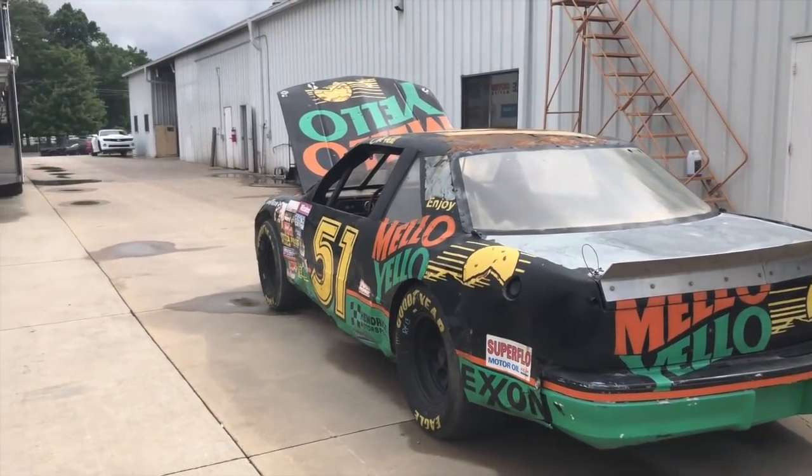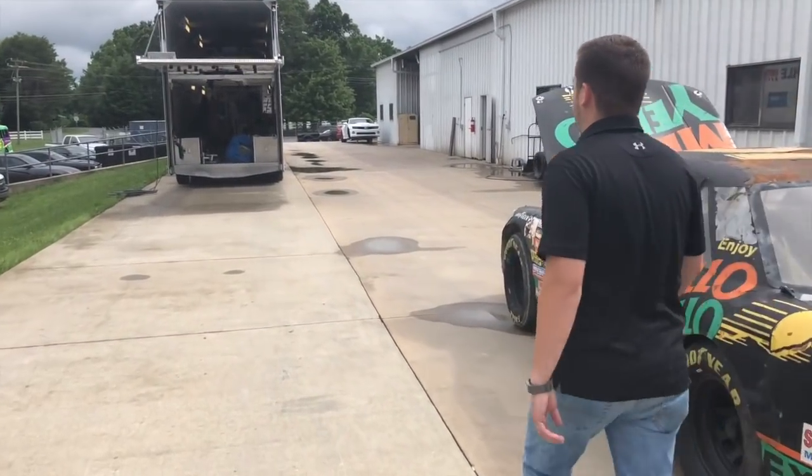Show us the rig. Load it up. See the rig? Yeah.